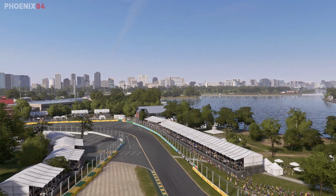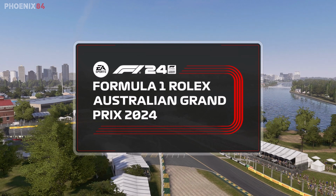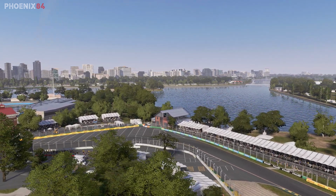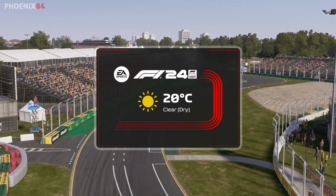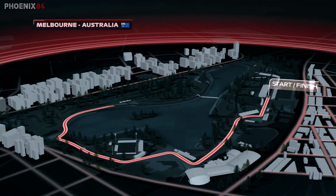Months of rumour and speculation all comes to an end today as we return to racing for the opening event of what promises to be an enthralling season. Welcome along then to round 1 of this year's Formula 1 World Championship. It's Albert Park Circuit, 3.2 miles of bumpy city streets.